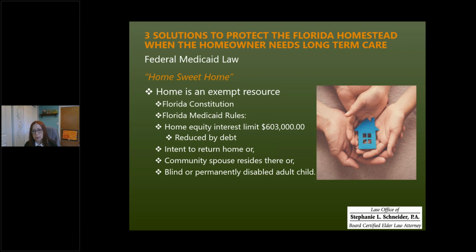Now, what if somebody does need to go into a facility to receive long-term care services? How does that impact Medicaid protecting the home? Well, very simply, on the application, we indicate that the homeowner intends to return home. Now, this does not need to be physically or medically proven. It's just the intention that the person has to go back to their home. And that by itself continues to exempt the home from being an accountable resource. Alternatively, when there is a community spouse, a spouse who's healthy, still living in the home, that's another basis for treating the home as an exempt resource. Alternatively, if somebody does not have a spouse, but they have a blind or permanently disabled adult child, that's another basis for protecting the home while they are receiving Medicaid assistance.